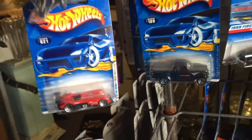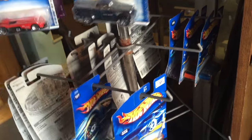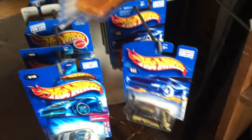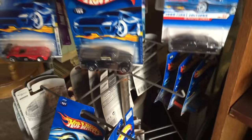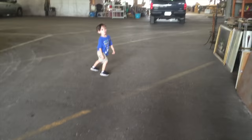These are the ones from when I was a kid, they had this style here. Oh, this one? Let's see what year these are. 2000 Mattel. And what is this one? That's pretty cool. Actually, look, we have this one. That was one of my favorites. My favorite is this one. Cool. Go, Jacob, go.